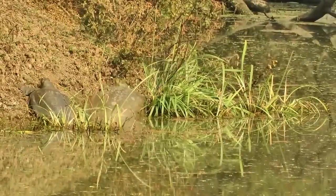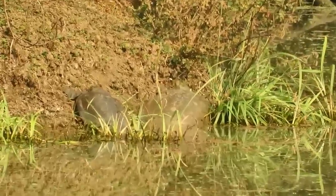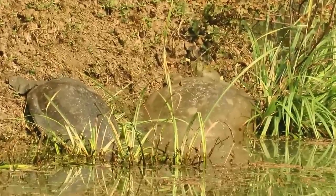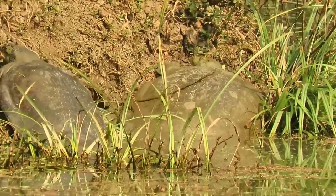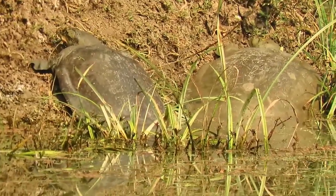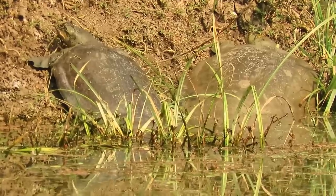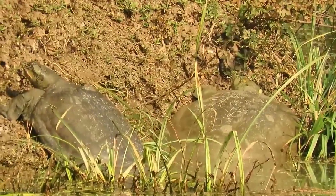These are Indian flap-shell turtles. They are freshwater species of turtles found in South Asia. The flap-shelled name stems from the presence of femoral flaps located on the plastron. These flaps of skin cover the limbs when they retract into the shell. It is the most common aquatic turtle in India.